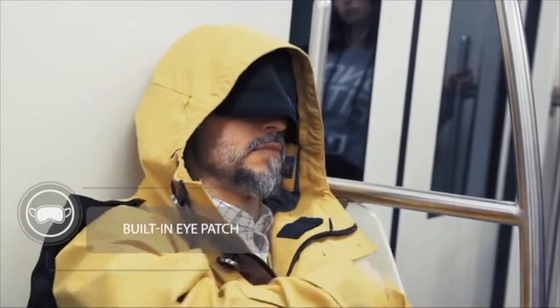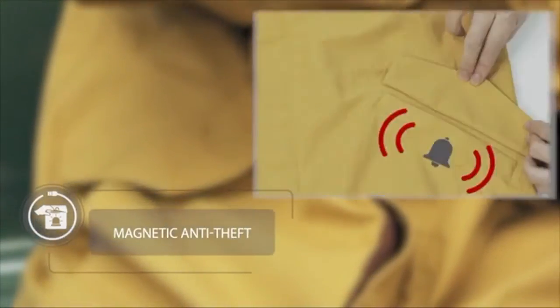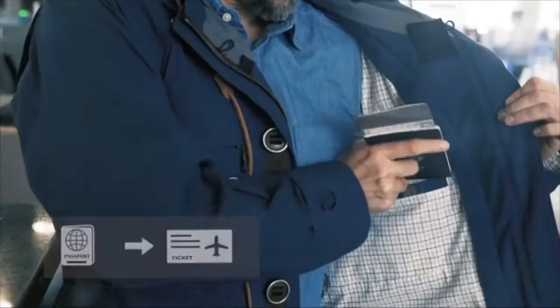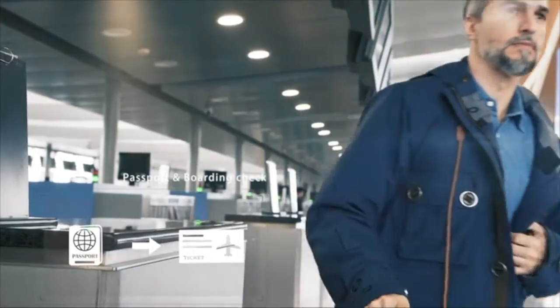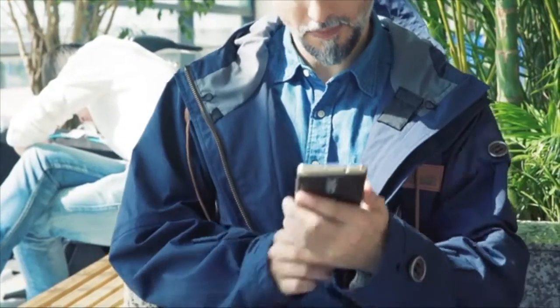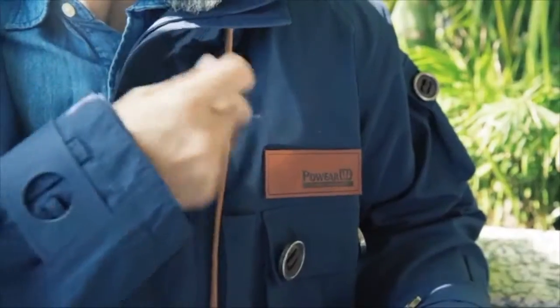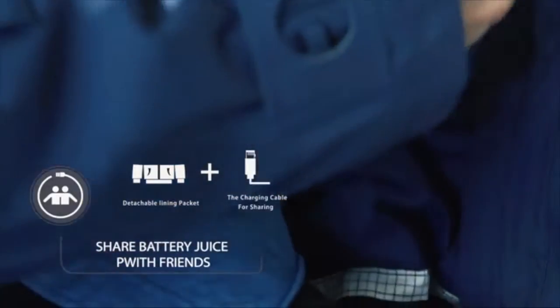You can find an eye patch from your hat. When you are resting, the magnetic inductive monitor in your main pocket can protect your property from theft and keep it safe. Both boarding check and passport find proper areas for placement. You can even share abundant electric charging capability with friends around you. This would be a fantastic experience.